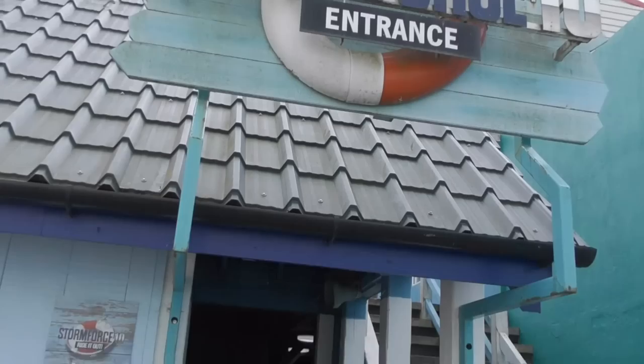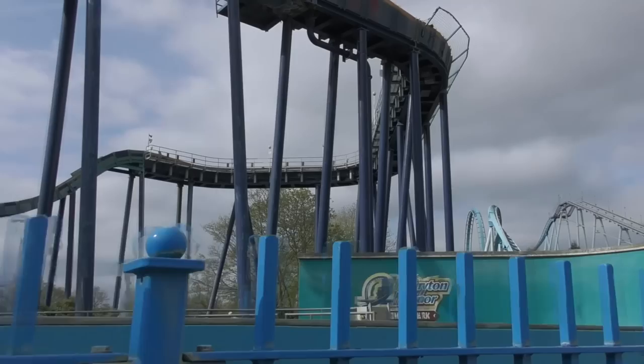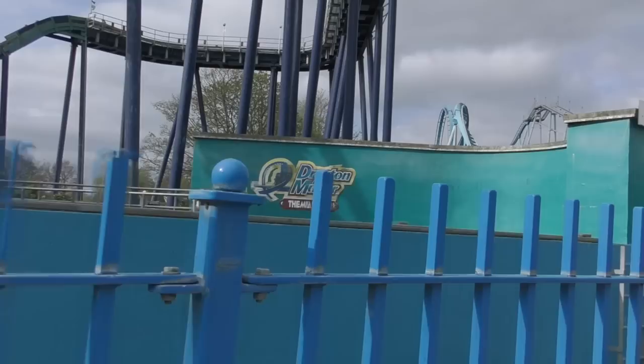Like I said, they're normally quite good at keeping things looking nice. Can't really see a lot of work going on around here at the moment. But yeah, I believe they're putting in some sort of new operating system on there, so it means that it'll be a lot more reliable. Reliability issues have been a problem over the past couple of years, so hopefully it'll be a lot better once they get this open. Let's go and see what other changes we've got around the park.